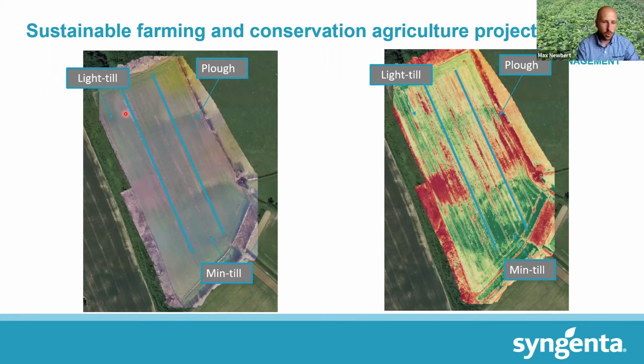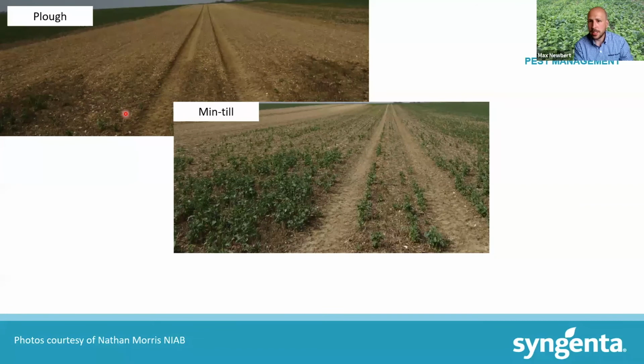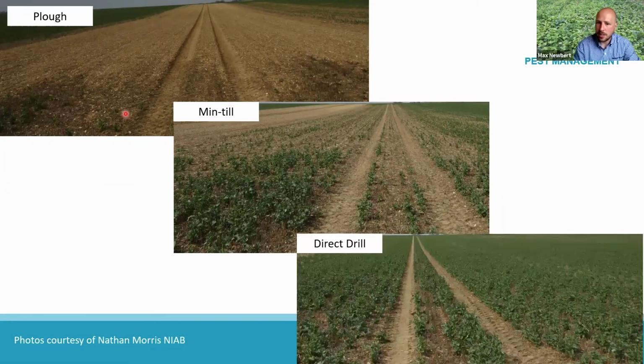But what's interesting for oilseed rape is we can look at those three systems and their effect on oilseed rape establishment. So this is Lenham this year. Nathan Morris from NIAB took these photos. You can see the plough plot has very poor establishment. Just to say, this is in the March timing. That is the min till system. So you can see we've got better establishment. There is some plant and crop there. And then you can see the direct drill system.